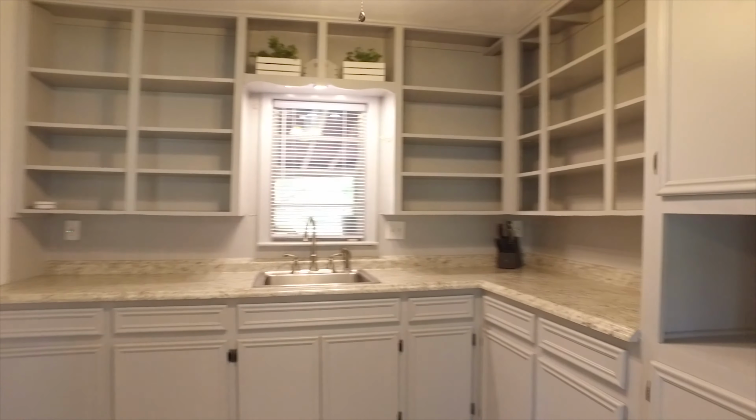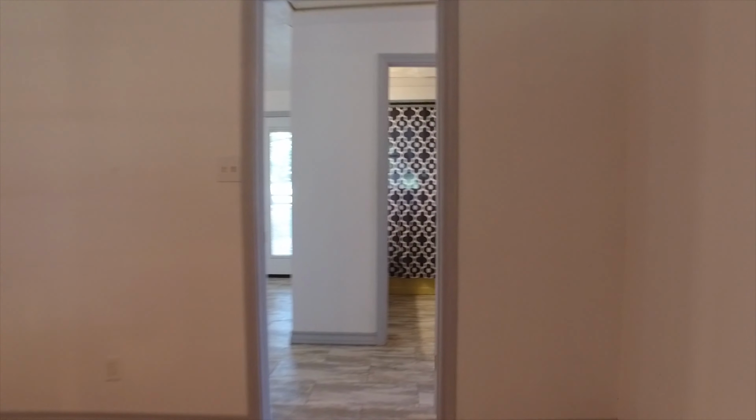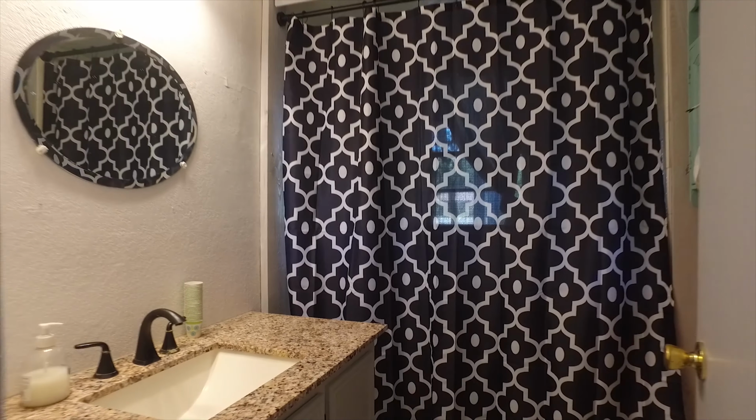Imagine how you would style this space. With natural light gracing and dancing around, making this such an inviting place to call home. There's plenty of windows, and it's a great place to live.